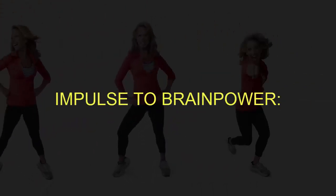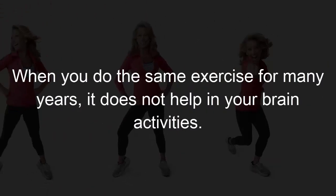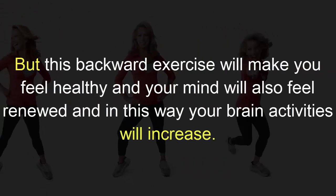Boost to brain power. When you do the same exercise for many years, it does not help your brain activities. But this backward exercise will make you feel healthy and your mind will also feel renewed, and in this way your brain activities will increase.